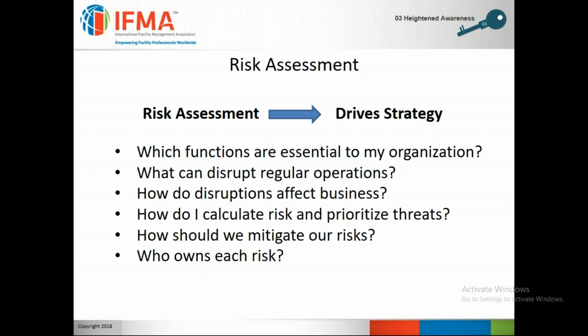And sometimes you have to look at it in different processes, not maybe all the way up to the organizational level, but maybe at the department level. So talking to the IT folks, what are your essential functions? Talking to HR, what are your essential functions? Talking to the people that are delivering the services, what are your essential functions?